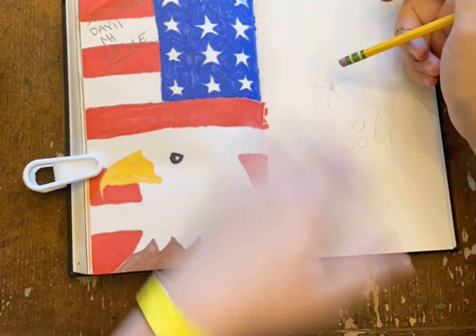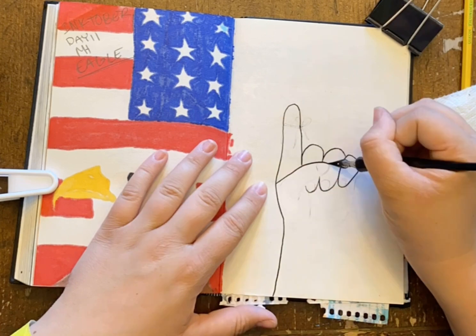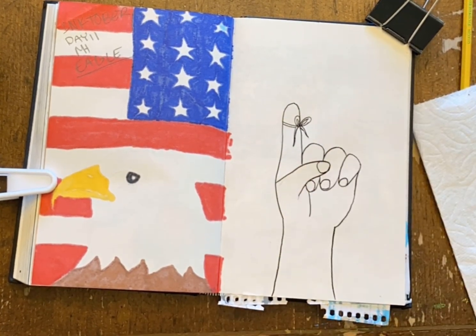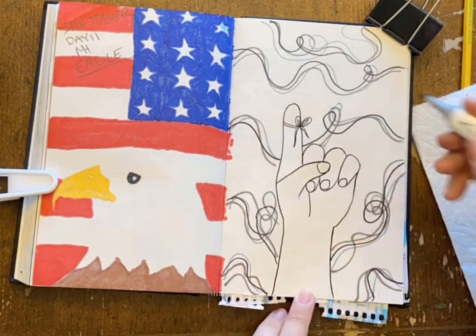Okay, so the prompt on day 12 was forget. So I did something that people do to not forget, which is tying a red ribbon around their finger. So that's what I drew. Really simple. I don't know if people actually do this anymore, but I thought it was a cool idea.